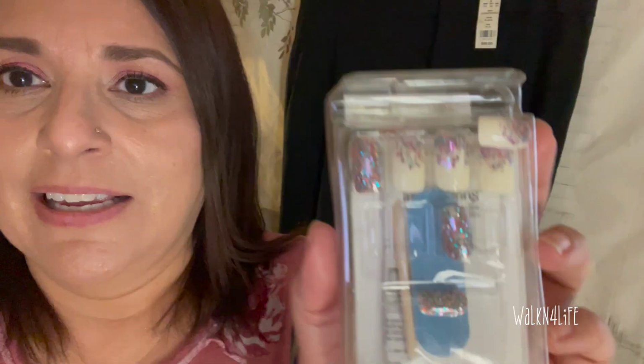Yes. So I'm thinking I'm going to do this for Christmas and just try to keep them up until New Year's. I just wanted to show you that. And this is another thing. I don't know if I've ever shown these, and I recently bought these. I might have. I'm not sure. I'm so behind with the editing.